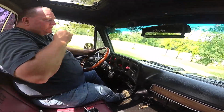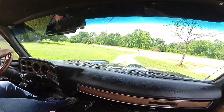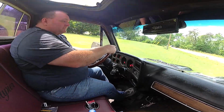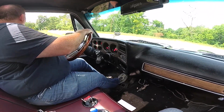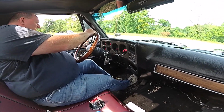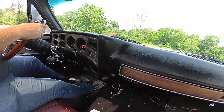Definitely needs a cowl hood scoop. Yeah, a 2-inch cowl hood, or maybe even 4. When you put the blower on it, you can put your 4-inch cowl hood on it. I like it. I like the way the gauges work. That's awesome. Here we go.